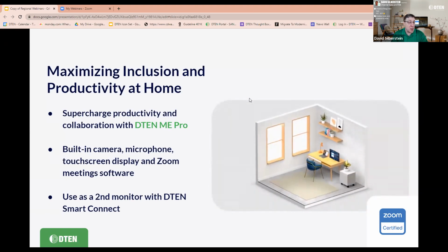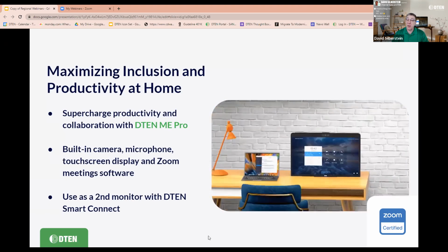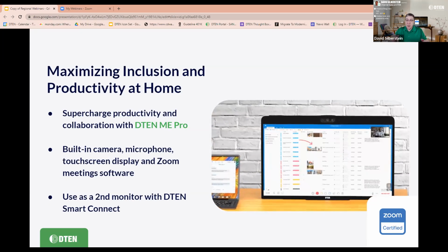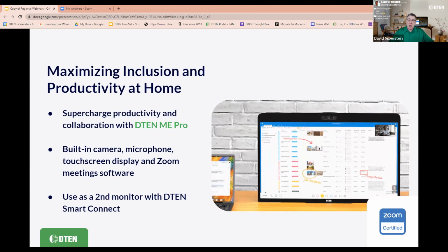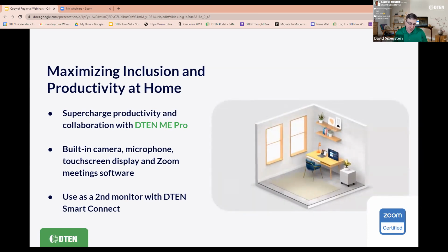But let's not think of the D10 Me Pro as just the home office solution, because we're also seeing it used in huddle spaces and collaboration spaces. As a matter of fact, if you look closely, there are actually 3 cameras on the top of this unit. 2 of those cameras shoot sideways. So if you have a small 3-person huddle space and people are sitting on either side, that 160-degree view will get all 3 or 4 people around the screen at the same time.